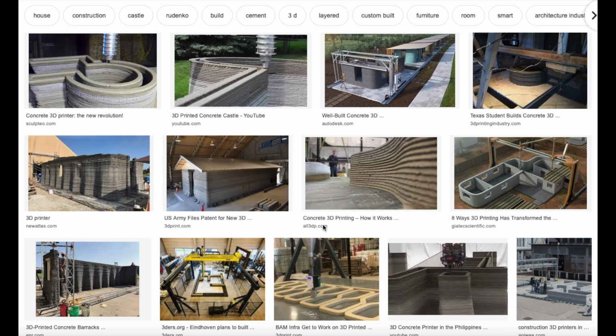Now that we know how an FDM desktop style 3D printer works, I've Google searched concrete 3D printers since this is the most common printer that they build houses with. They can use ceramics or other types of printers, but concrete's going to be the most common one you find in 2019. It's probably going to be concrete material being fed through the machine with some sort of rebar metal reinforcements added to it. But doing the Google search, here's what we get.